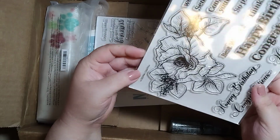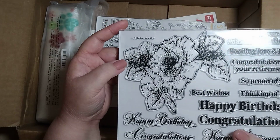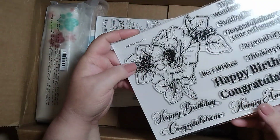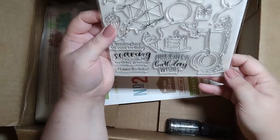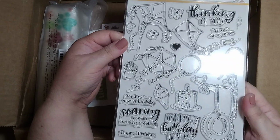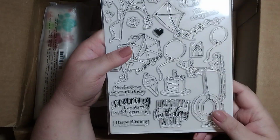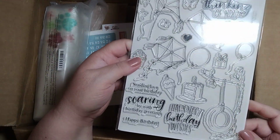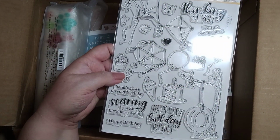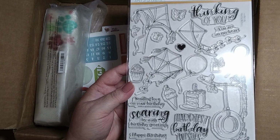This is pretty. I love florals. Xanthemum. I didn't say that right, but this is beautiful. This one is Soaring Birthday. Yay, I'm so excited. Some of the stuff was duplicates, and I will try not to tell you. I did tell you a couple, but so if you get the box. But I would say that as far as the stamp sets, some of them are different in this one than the others, but about the same amount of 6x8 stamp sets versus the other size, but they are varying.